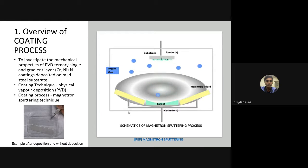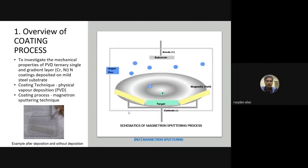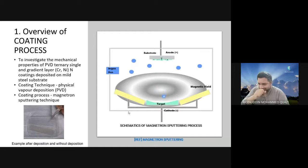Basically, there are various coating techniques: physical vapor deposition, chemical vapor deposition, sol-gel, precision steel processing, thermal spraying, and others. But for this paper, the authors selected physical vapor deposition because of some advantages in terms of thermal shock and materials, along with excellent surface finish. And also for the coating integrity, if I'm not mistaken, they chose PVD, physical vapor deposition, as the coating technique.